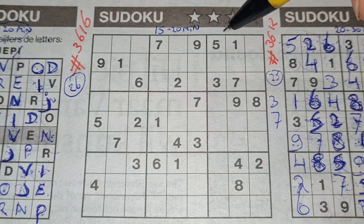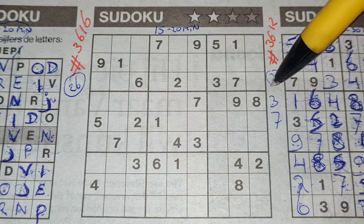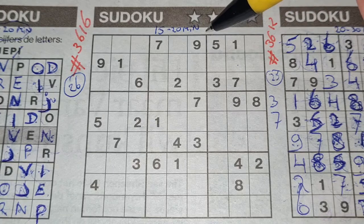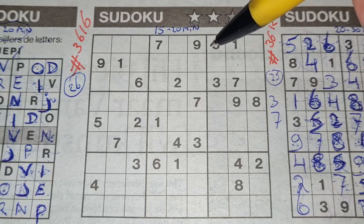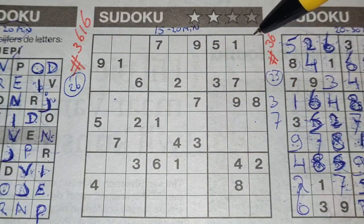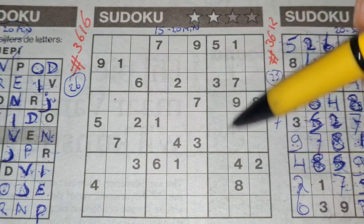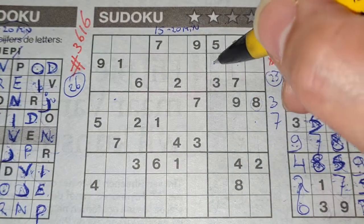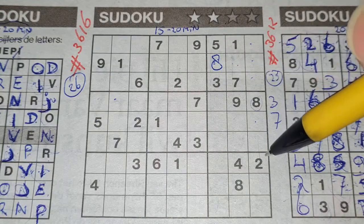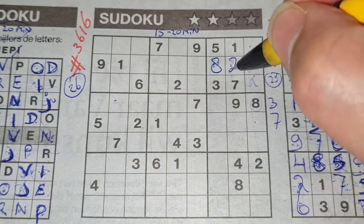Let me see which number I can pick. We see here an 8 in the last column, 8 in the column next. So in that column, the only place for the 8 should be there. 1, 2, 3, 4 missing numbers in this big square. One of the missing numbers is a 2. We see here 2 in the last column, so no 2 in these 3 boxes. So 1 box left for the 2 should be there.